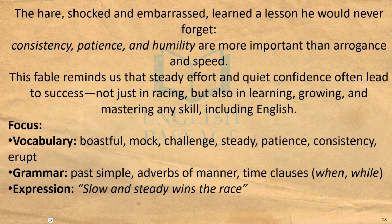This fable reminds us that steady effort and quiet confidence often lead to success, not just in racing, but also in learning, growing, and mastering any skill, including English.